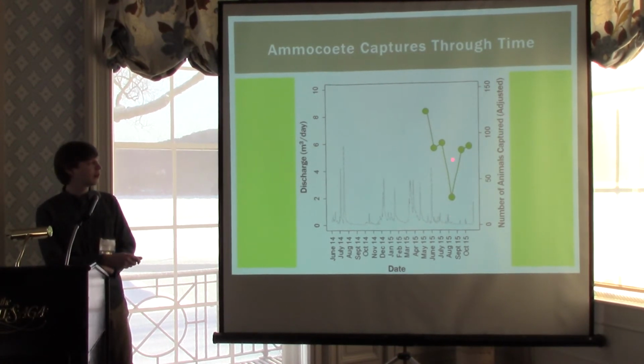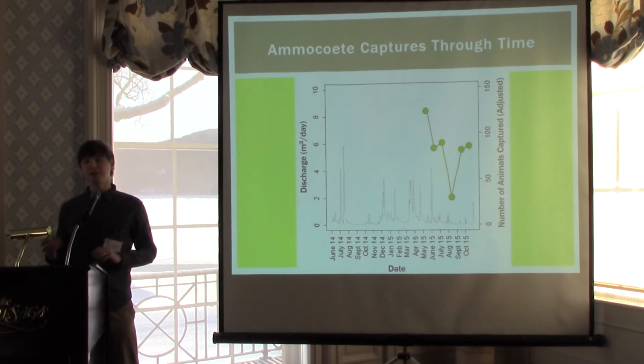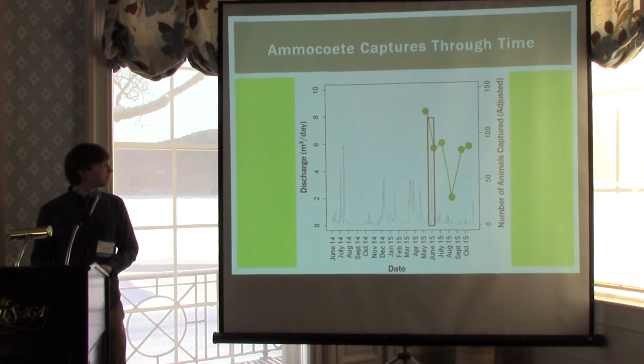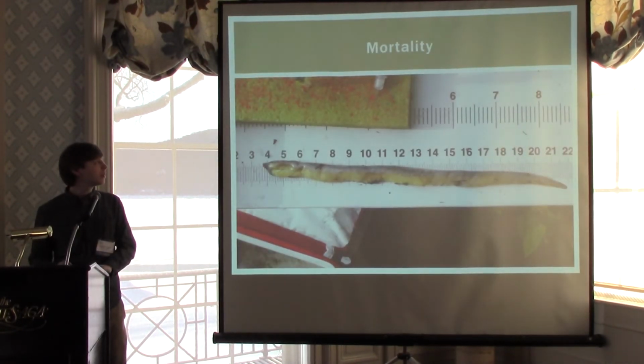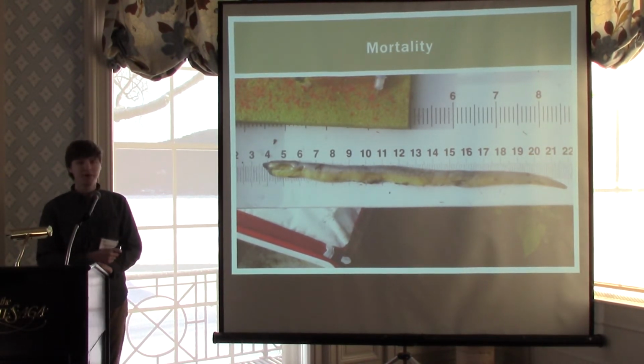So ignoring this single point down here, what you can see is we don't really have any rain events while I was out sampling in the middle of the summer, and the population appears relatively stable with some additions from young of year as those recruit downstream. And here, where there was a rain event, there's a large drop in numbers, but that occurs earlier in the spring period. Okay, so the other component that I'm going to talk about today is mortality. And this is actually a dead ammocoete that I found at one of my sites.